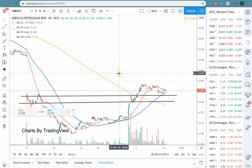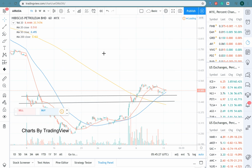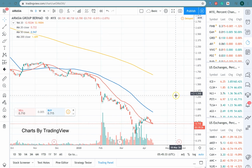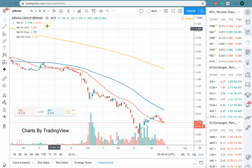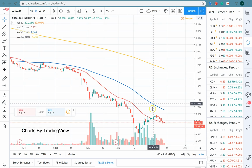Next, let's look at AirAsia. AirAsia is an airline stock, and as we know, airline stocks are getting hammered left, right, and center, not only in Malaysia but also in the US and other countries, because of lots of cancellations, nobody wants to travel. And let's go back to the daily chart.